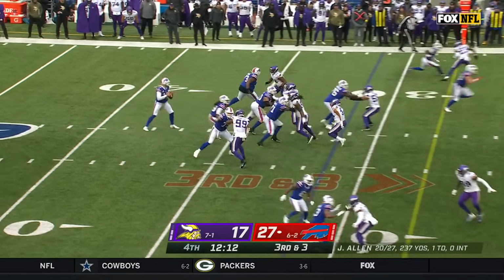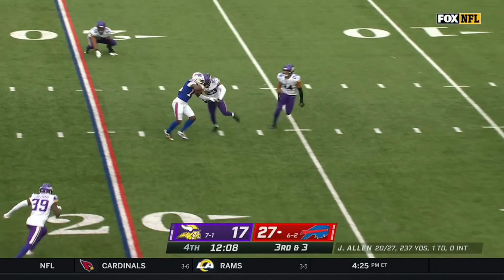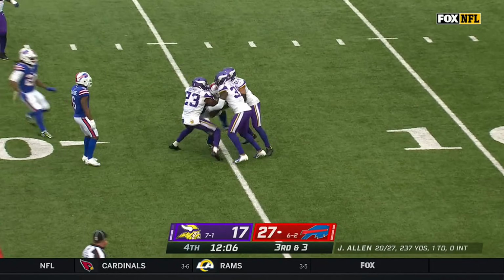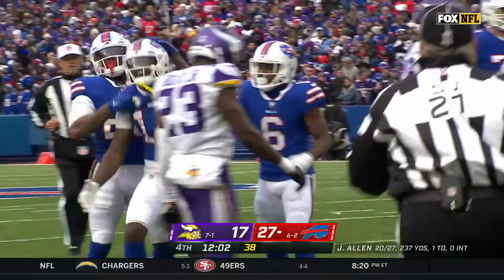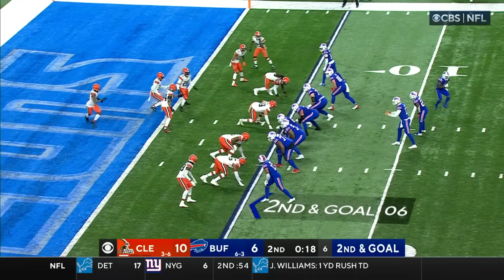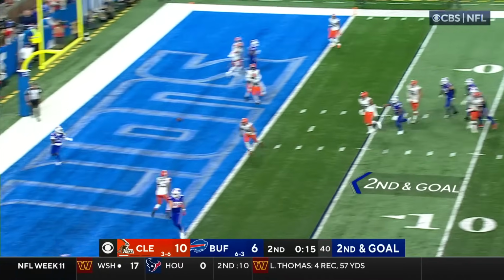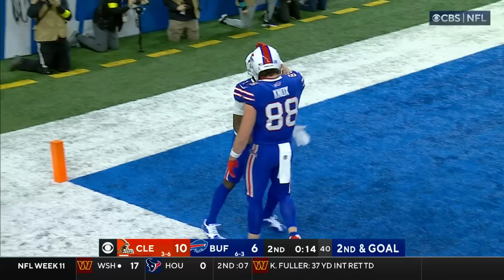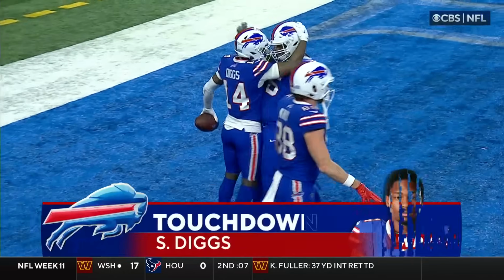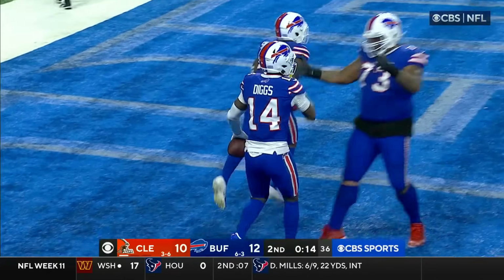3rd down and 3 from the fringes of field goal range. Making it a moot point with Stefon Diggs. 10th catch, he's over 100 yards. He's got a first down to the 15. Allen fires to the end zone, wide open, touchdown, and there he is, Stefon Diggs. His 8th touchdown of the season.